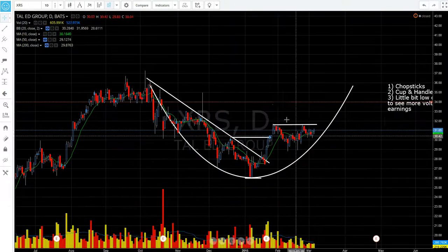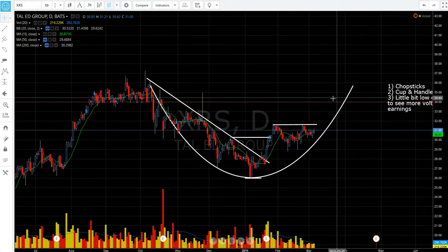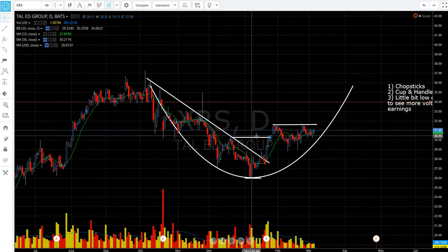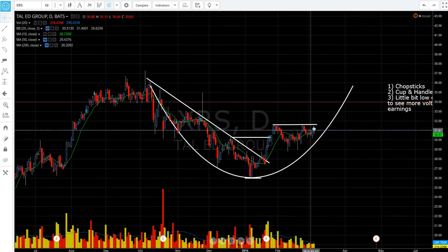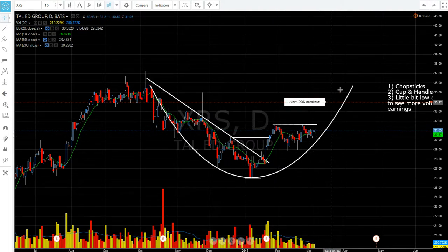XRS is the next stock. Here you've got a potential cup forming again. You want to do an early entry using the chopsticks pattern. Here's the downtrend line. Here was the high inside the downtrend, so I use that as a buy point. Here's a breakout of the buy point and a retesting with a little minor cup here. So expect it to break out and continue higher.